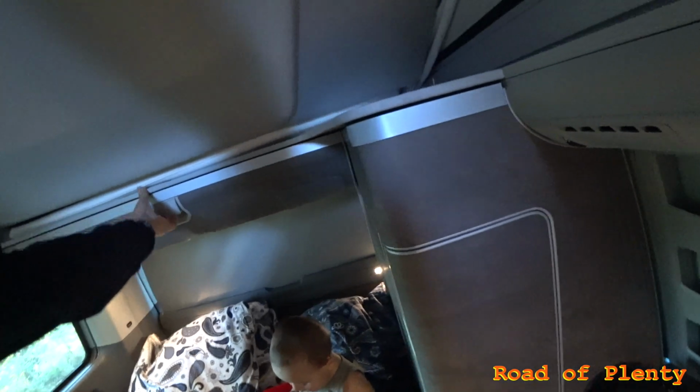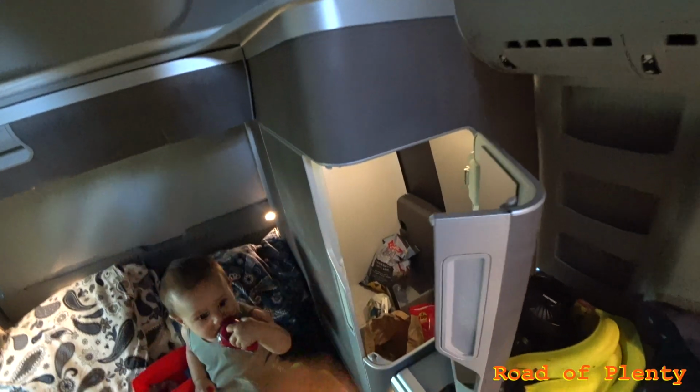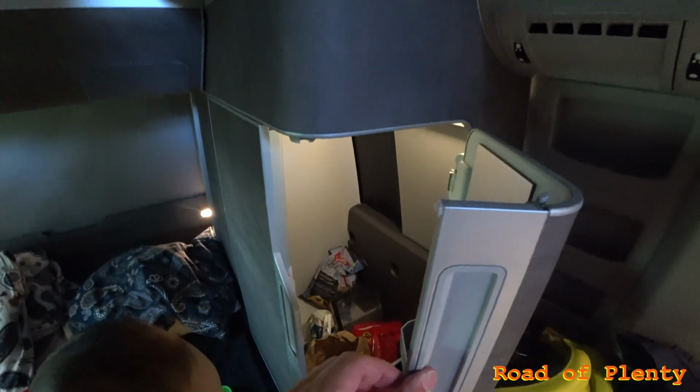Some storage here. Quite a lot of storage solutions, and here is where we put everything. Mainly groceries that don't need to be in the refrigerator, but also some other stuff.